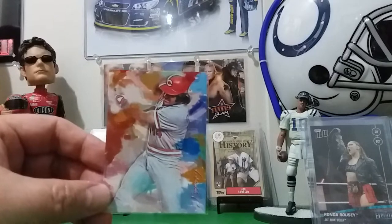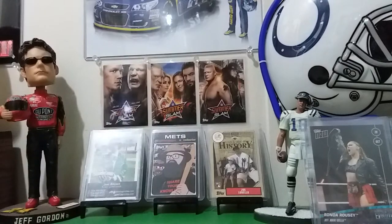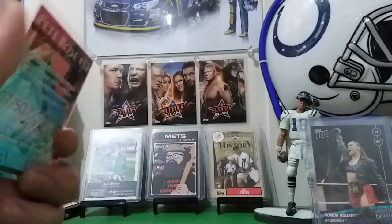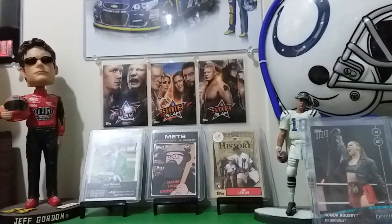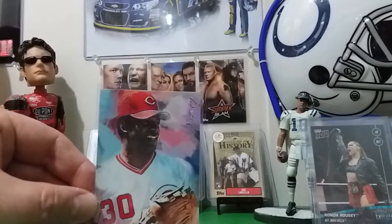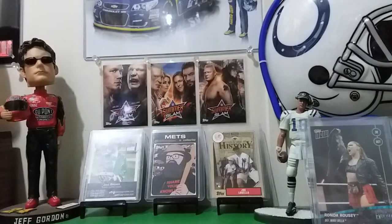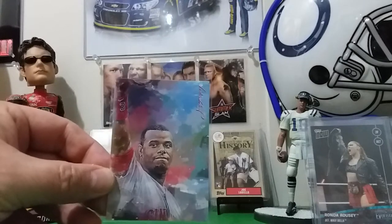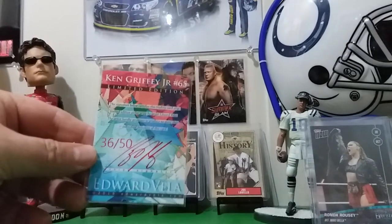Got a Pete Rose. $36.50. Got another Rose. Just missed his number there. $17.50. Got Ken Griffey Sr. $9.50. Got one of the kid, Junior. And his is $36.50.